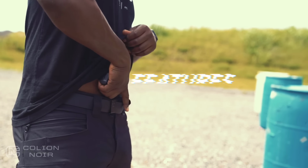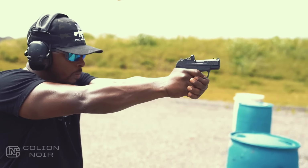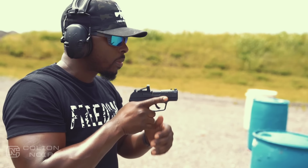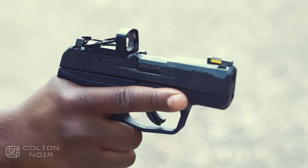Last but not least, the reason I believe the Ruger Max-9 is the best concealed carry handgun they've ever made are the features. For a gun that sits just under $500 during a time when gun prices are inflated, the amount of features the Ruger Max-9 comes with is insane. The biggest feature being that the Max-9 is optics ready.